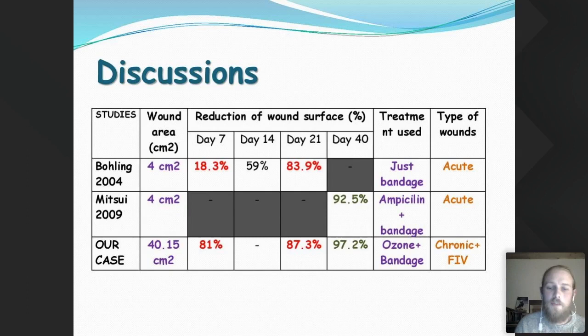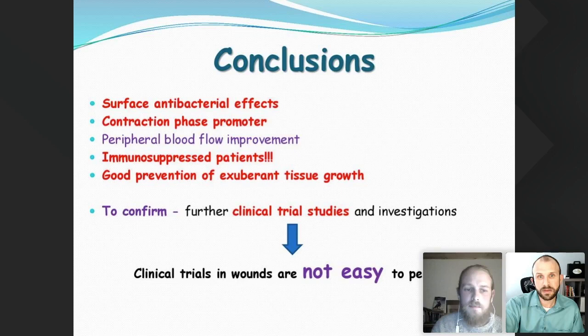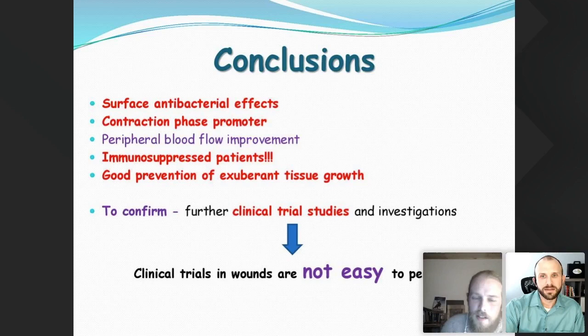Good. So in conclusion, we can say that it has great surface antibacterial effects. It really promotes the contraction phase. In this cat, at least, it really promoted the contraction phase. I could observe that in horses as well in the first treatment period. Peripheral blood flow improves really nicely: when you pinch with the needle after a couple of treatments, you see a lot of fresh blood coming out, which does not happen before the first treatment. It works really well in immunosuppressed patients.